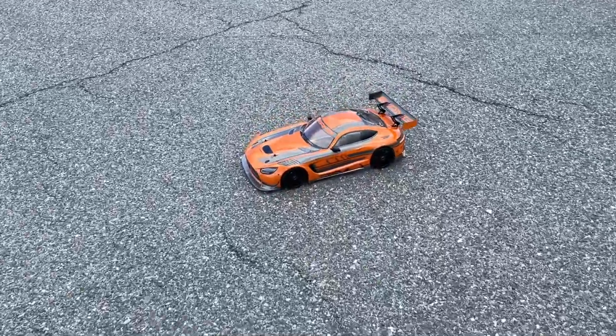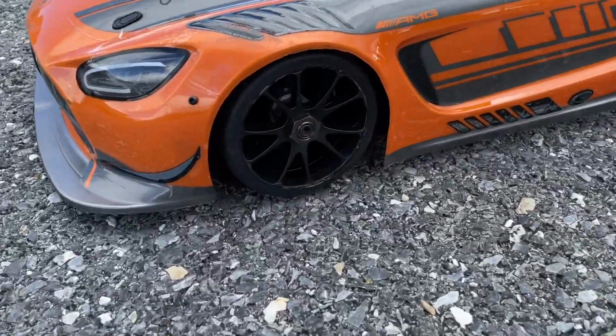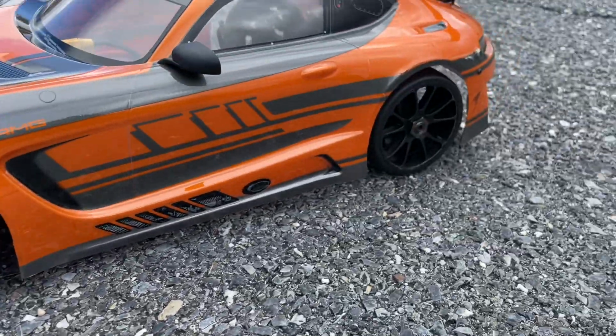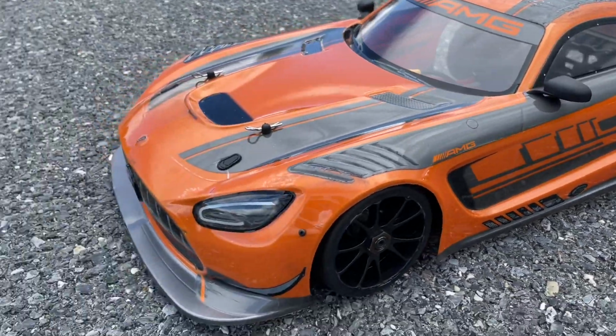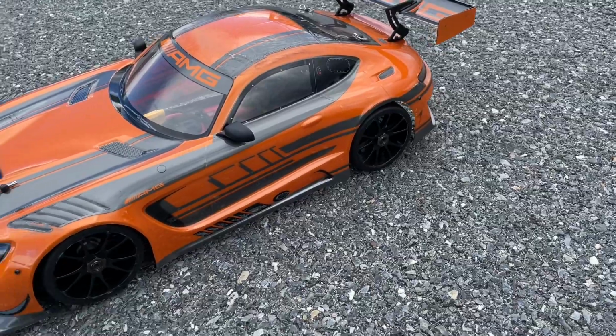Got the KYOSHO GT2 out today, AMG GT3. All right, today I'm testing out these SP tires, courtesy of my boy Sean. I just wanna see how they run. Quick little run with the guys.